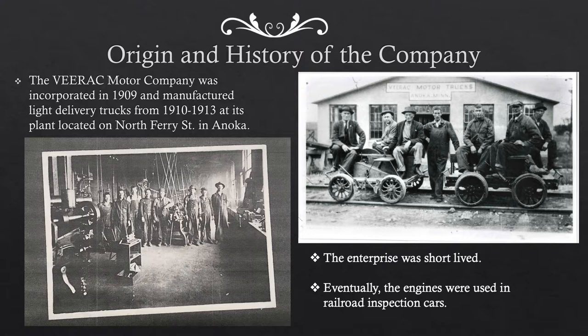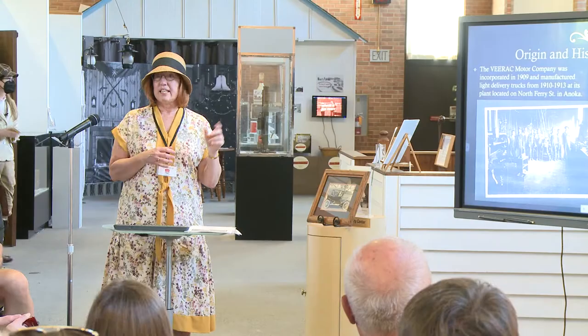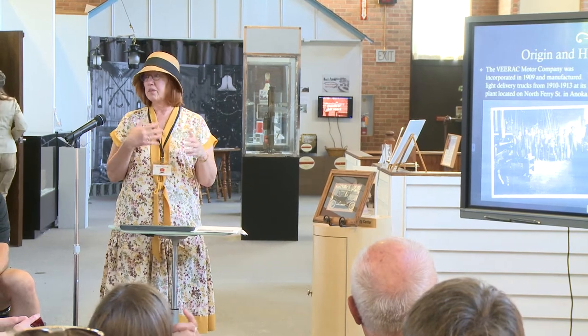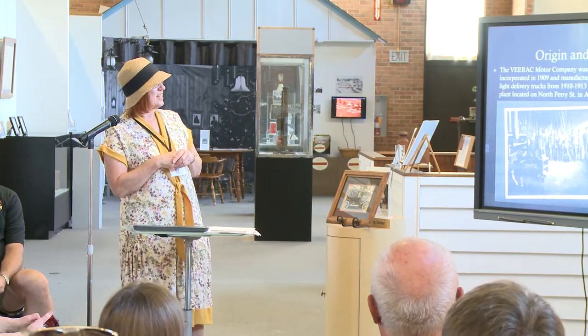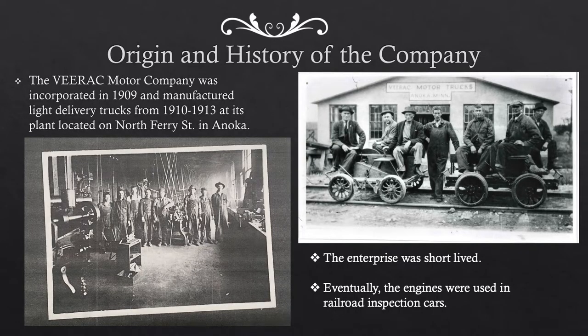The company was incorporated in 1909. It was attracted to this area by the Anoka Commercial Club, and there were some people that invested in it. They manufactured these trucks from their plant right north of Anoka on Ferry Street, and the building is still there. It's now part of Schwartzman's Metal, which is now Alter Metal. So if anybody wants to wander up that way, you might even find it. There's a picture of the company.